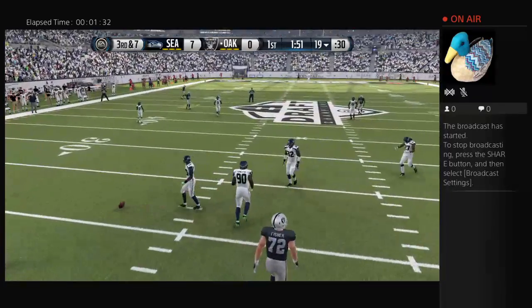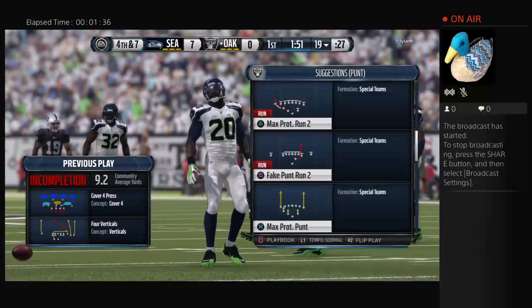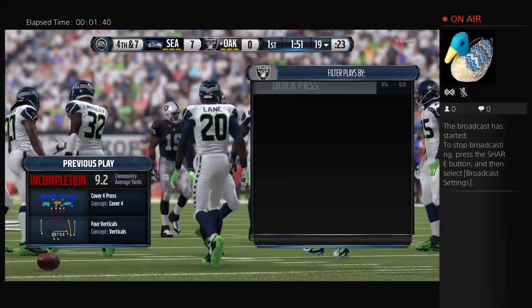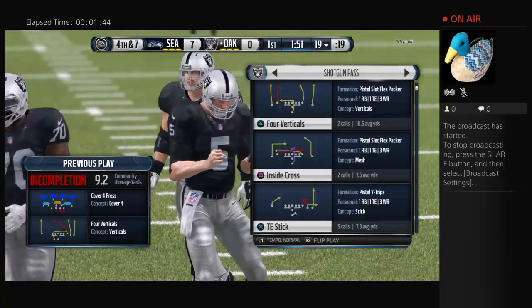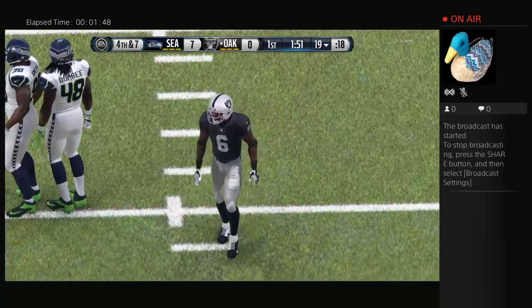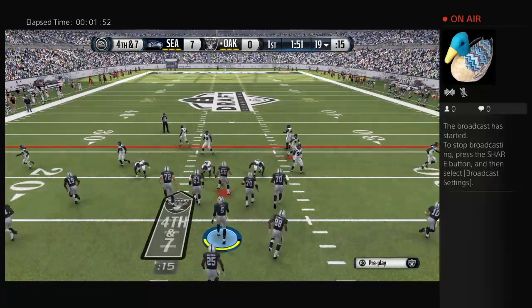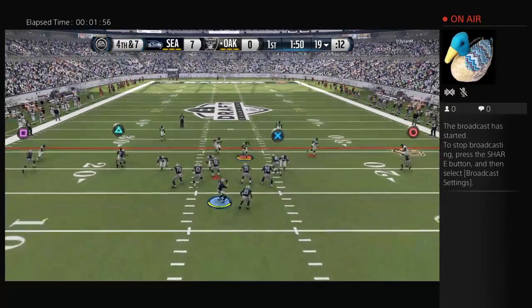And it's knocked away. Good play that time by the defender. He read the quarterback, got in position, and knocked that pass away on 3rd down. The Raiders elect to go for it and bypass the punt on 4th down. The Seahawks lined up in the nickel.